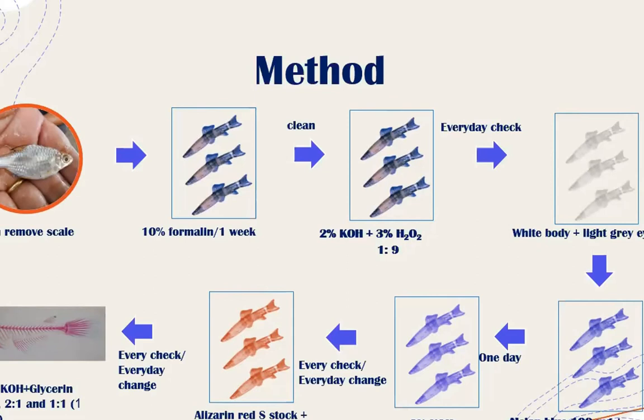And for the catfish, no need to do that. For the stingray, no need to do that one. You can fix them, and you can make a good position. Any position you want, you can do. You can imagine, that's all. And then we put it in 10% formalin for a week or a month. That depends on the situation of your fish.